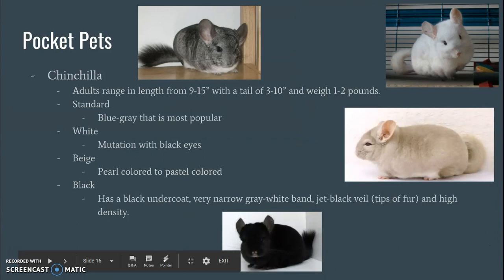Chinchillas. These are really cool little animals. Adults will range in length anywhere from 9 to 15 inches with a tail of 3 to 10 inches, and they'll weigh anywhere between 1 to 2 pounds.